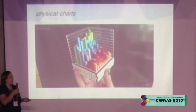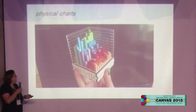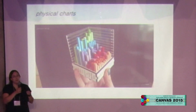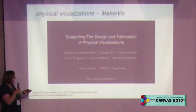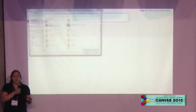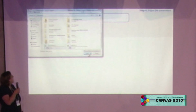And in our lab, some of our PhD students and permanent researchers have done a lot of research on how people interact with physical charts. So in this case, physical bar charts. And they came up with a tool that actually helps people to 3D print their data. And here, basically, they're walking through how this tool works.